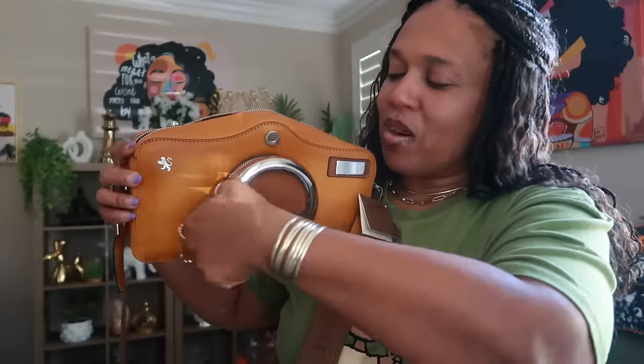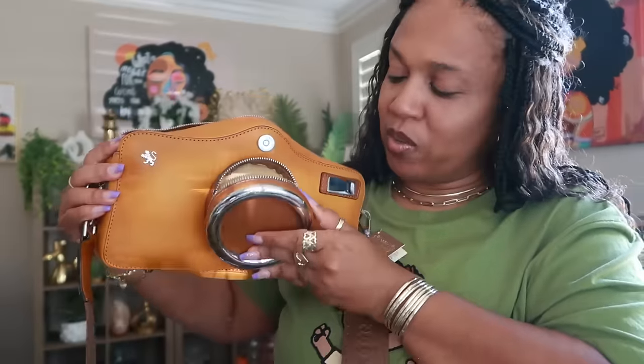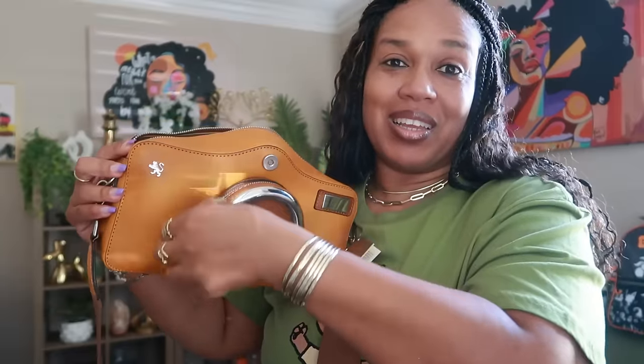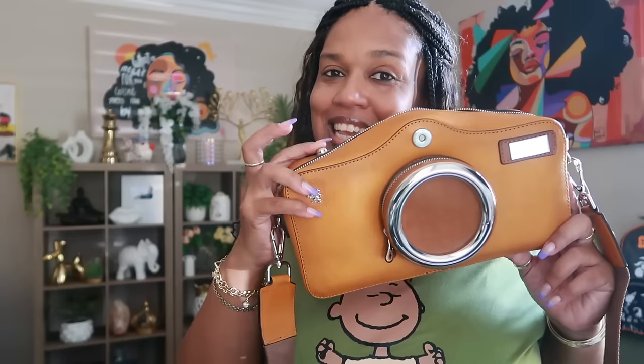So this front part opens right here, and you can put whatever you want in there. Just a little AirPods, some change, some money. I don't know what you want to put in there. And this is the back of it. You have the zipper. And on the top, it even looks like it has a little camera button. Like, say I was going to snap the picture, like, say cheese. That is so cute right there.